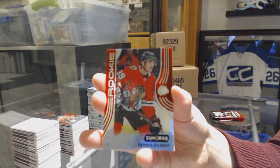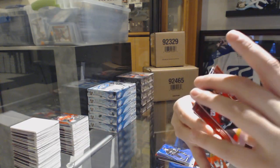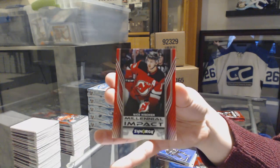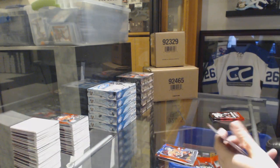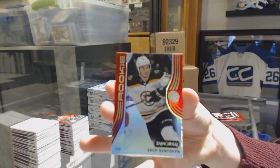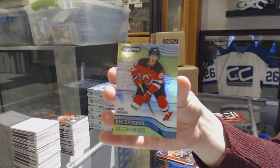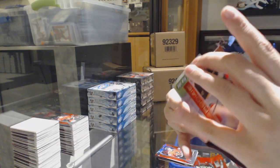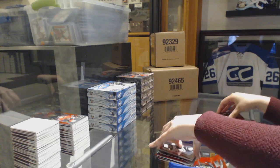Red rookie of Dennis Gilbert for the Chicago Blackhawks. Journey of Rasmus Sandin, number /899 for the Leafs. Millennial Impact for the Devils, Nico Hischier. We've got a red of Zach Senyshyn for the Boston Bruins. Exceptional beginnings, number /999 for the Devils, Jack Hughes. And a blue of John Gibson for the Ducks.